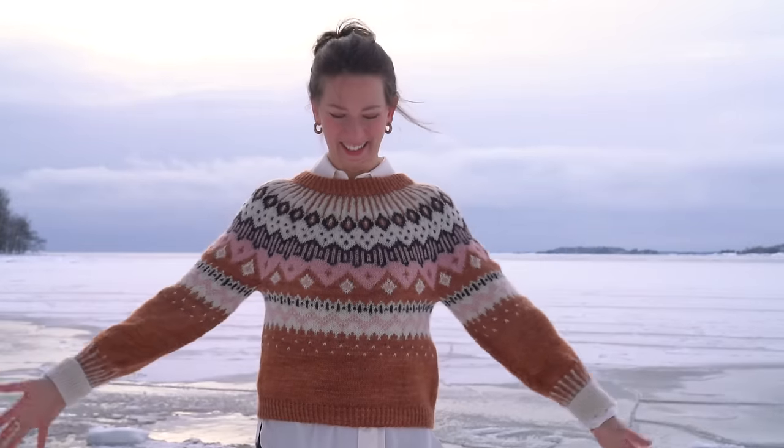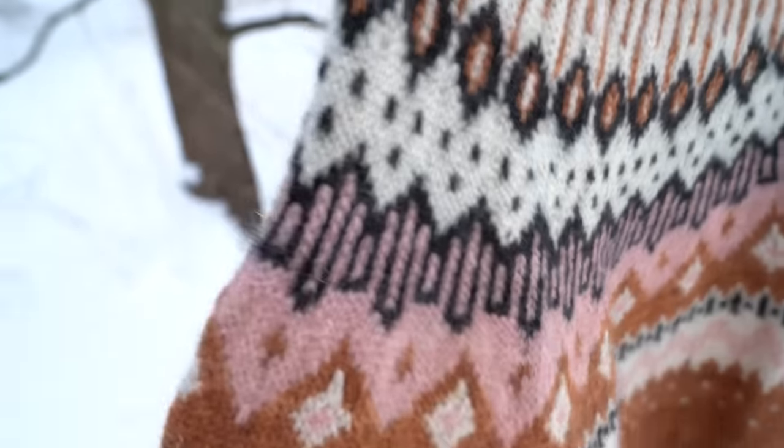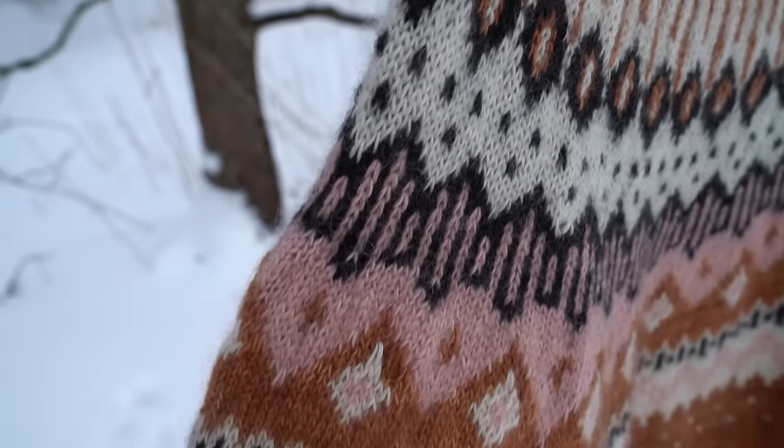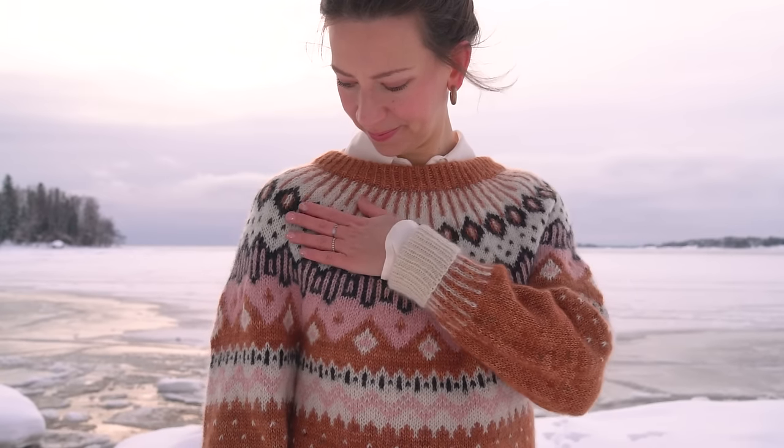And here is how it turned out. I am so, so happy and so satisfied with the final result. I love the sleeve detail. I really think the blocking did a great job of ironing out all that bulkiness. Oh, it is quite a windy day. As you can see, lots of snow, lots of ice. Came out here to do a little fashion show for you.